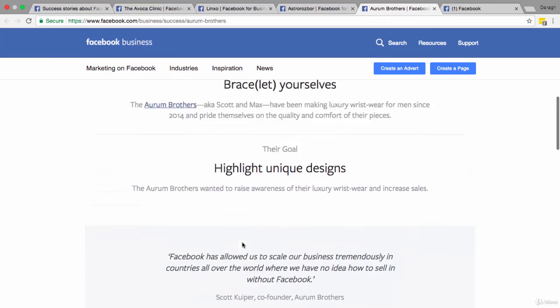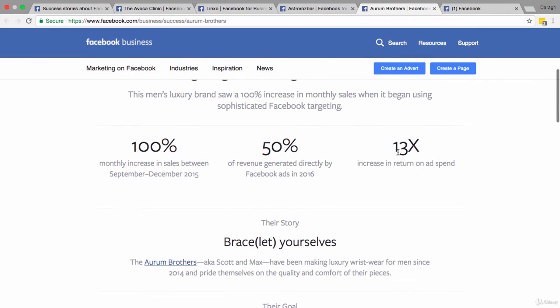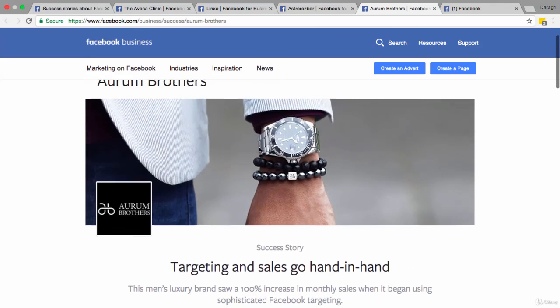Now looking up at some of the results here, they got a 13x increase on their return on their ad spend. So put in €1, you get out 13 euros or dollars back. And this is the amazing thing here, 50% of their revenue directly generated by Facebook ads in 2016. So they have built their business on the back of Facebook ads, and I think that is a great metric to finish up these case studies on, to really show how powerful it is if you apply the strategies and get them right.